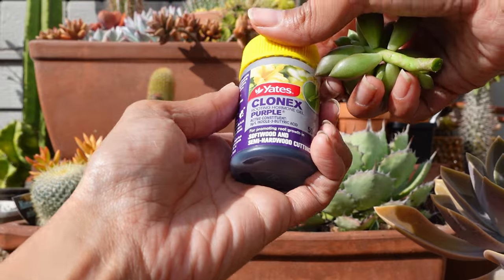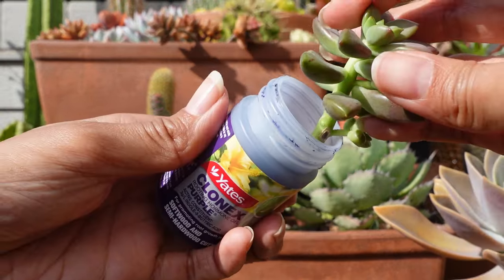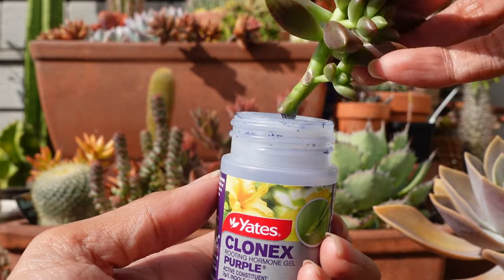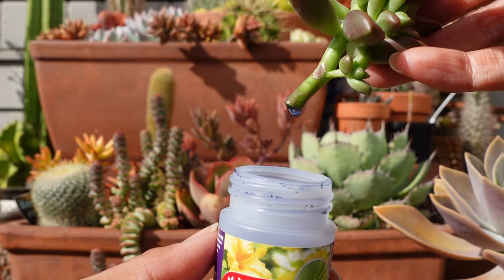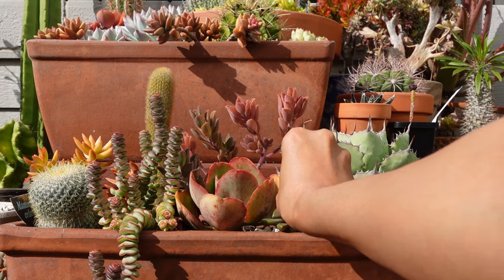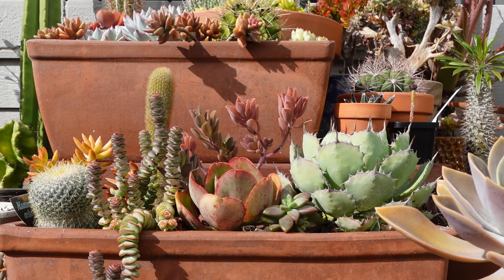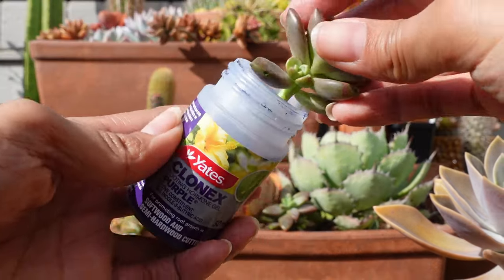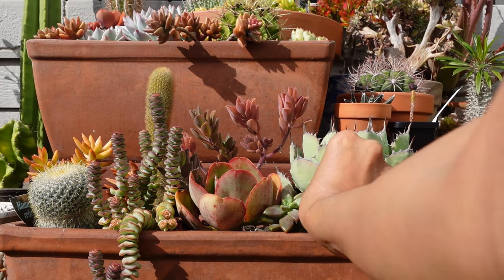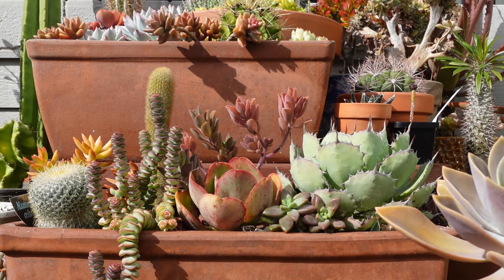Take old friend Clonex here. Dip it in. I just do this if I can't be bothered waiting for it to harden off, which I never, ever have the patience for. Maybe two is all I need in there. Honestly, this is barely touching the soil. They're just gonna do what they do.